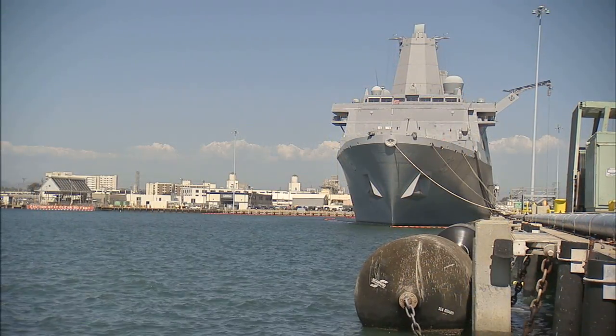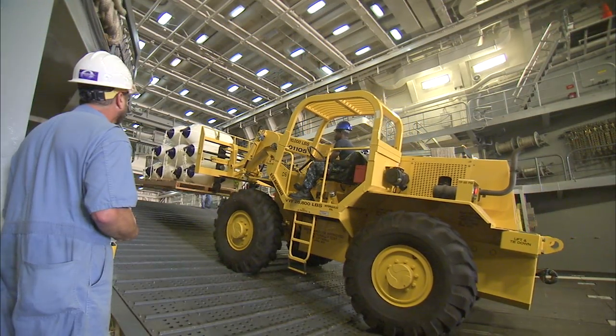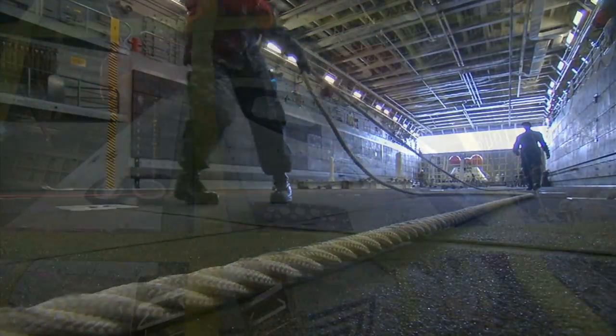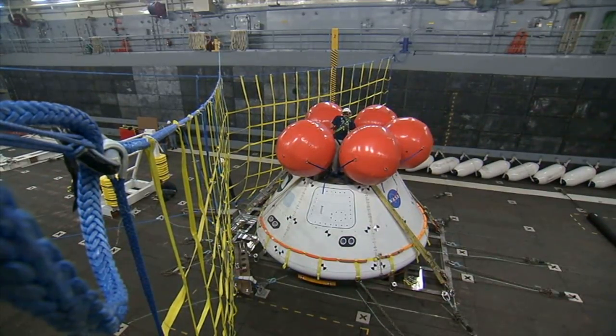Before Orion launches on its flight test from the East Coast, the recovery team on the West Coast will embark aboard the U.S. Navy's amphibious ship, the USS Anchorage, and head out to sea. All of the necessary hardware and equipment will be carried below in the ship's well deck. It also is where Orion will be secured after the team recovers it.